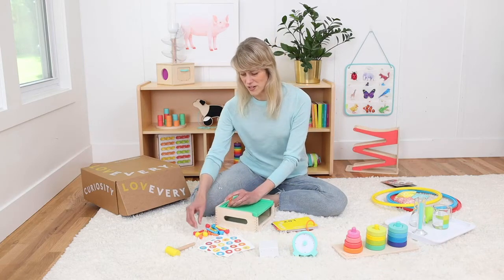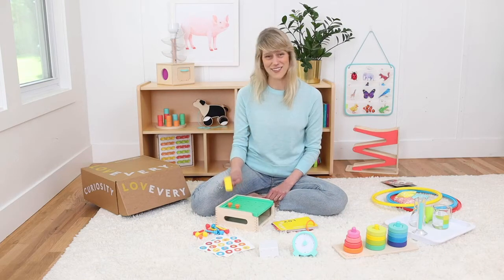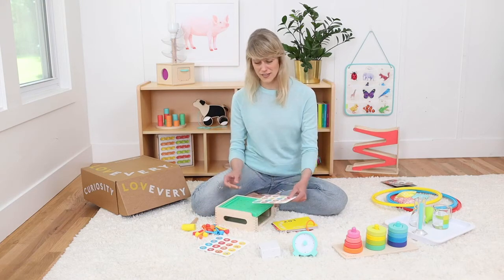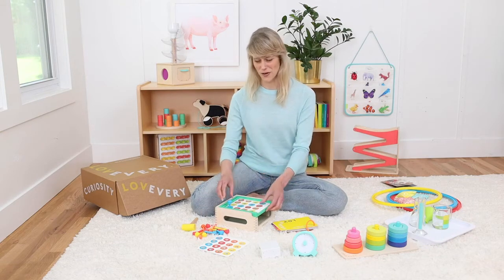So first they're going to want to just put these pegs in and hammer it down. It's so fun for them. And then later, as they start to develop their color matching skills, they're going to want to match these patterns and make pictures of their own.